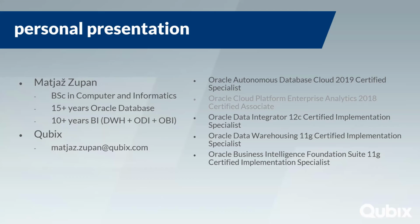So I'm a bachelor in computer and informatics, and I already have 15 years of experience with Oracle database and more than 10 years with BI. I'm working at Cubics as a business consultant. So if you want to reach me, that's the place where you can find me. There is also a list of certificates which I earned over the years, and one of them is grayed out because it's not valid anymore. I didn't do my job and renew it, but I still could make it valid.